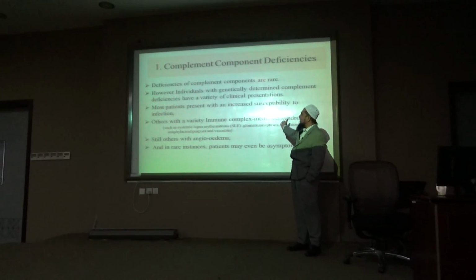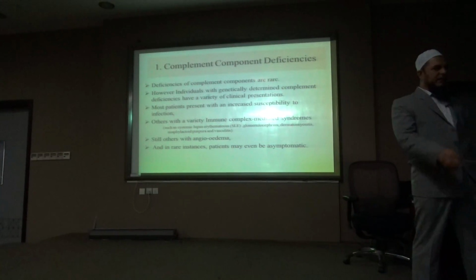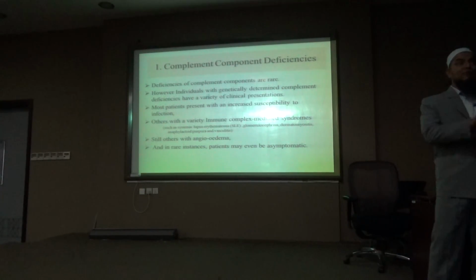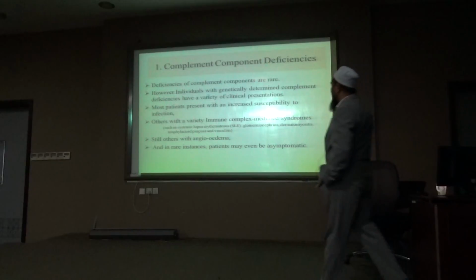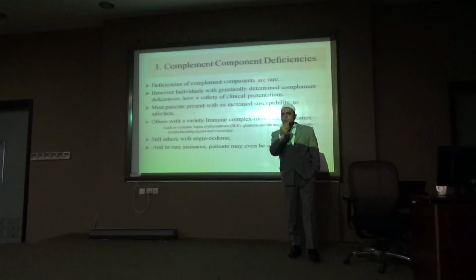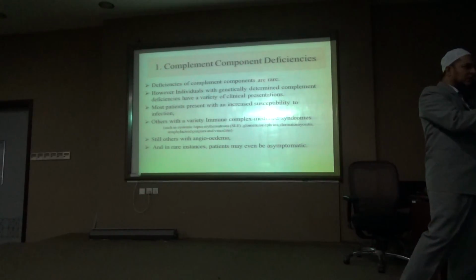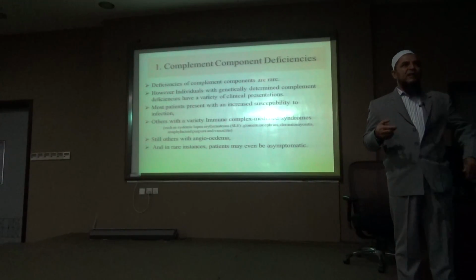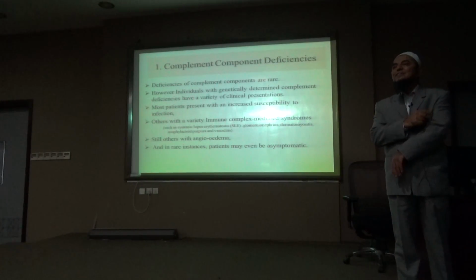Now, this is one problem: increased susceptibility to infection. What can be the other problem? What are the 4 functions? What is the last function? Immune clearance. When the immune complex is not cleared, what is the immune complex made up of? Antigen and antibody. When this antigen and antibody circulates in the body, wherever it reaches, it will cause inflammation.